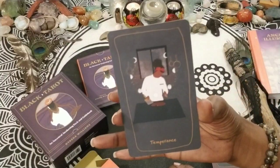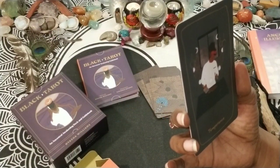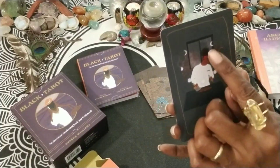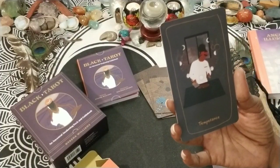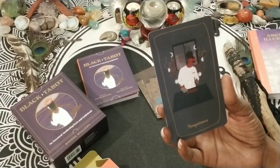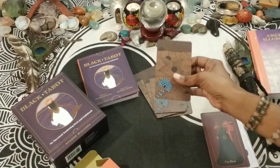This is amazing. We have the Temperance. Temperance. She is a chef. I love it. I wear my hair like that a lot. With a bread scarf too. She is the Temperance. She's mixing and measuring and tempering the temperatures, making sure nothing gets burnt. That's a powerful Temperance. I like that. I like that depiction a lot.